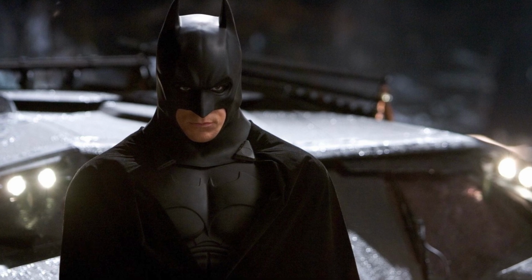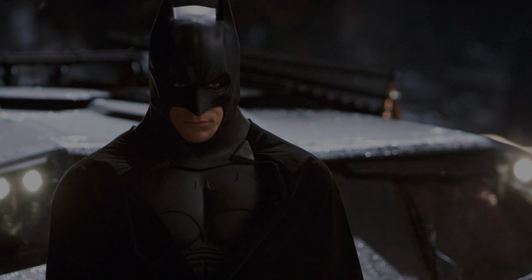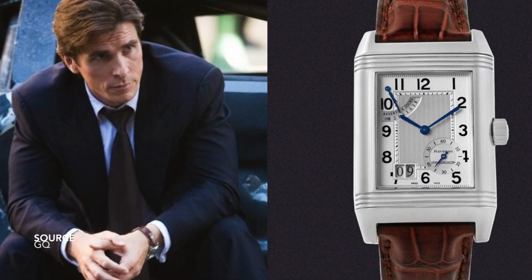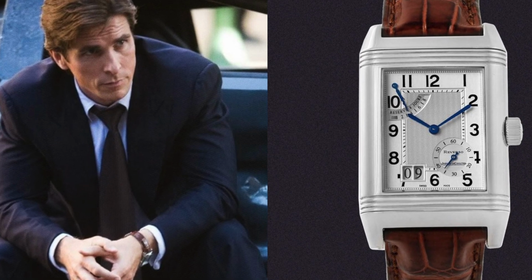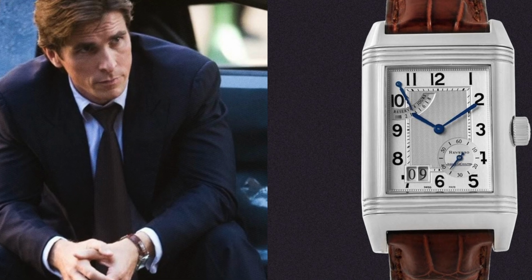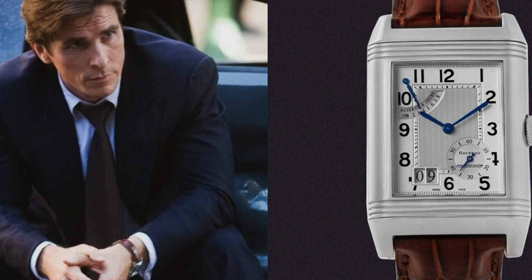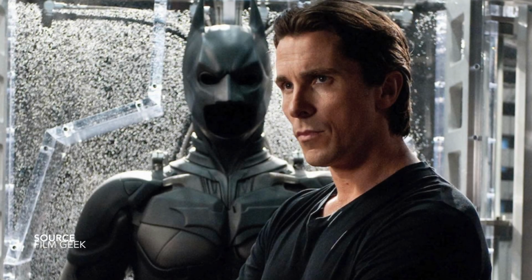Bruce Wayne, played by Christian Bale, wears a Jaeger-LeCoultre Reverso throughout the trilogy. Every single film in the trilogy he's wearing the same watch, and it is such excellent casting. It is probably one of the best on this list, for obvious reasons, if you know what the watch does. In the Batman franchise, we see that characters always have this duality to them. Whether hero or villain, they all have alter egos.